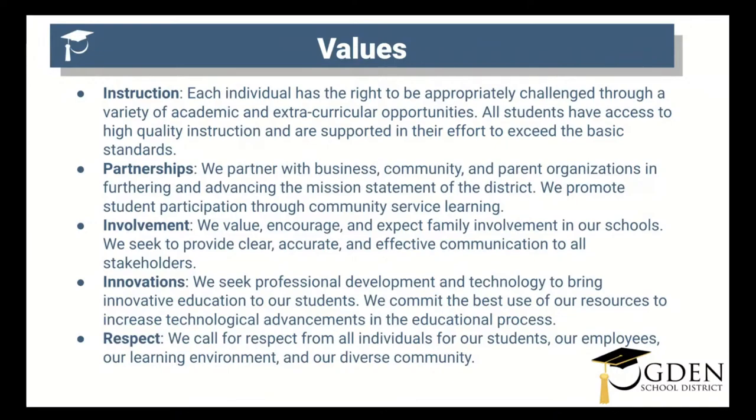But anyway, some values there. Would we bring in some equity aspects to those values? Sure. But again, I'm just giving examples. What does that discussion look like? And do these values capture the values of the board today, and what you would want them to be for the next several years?